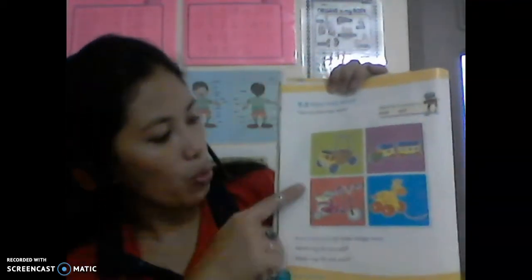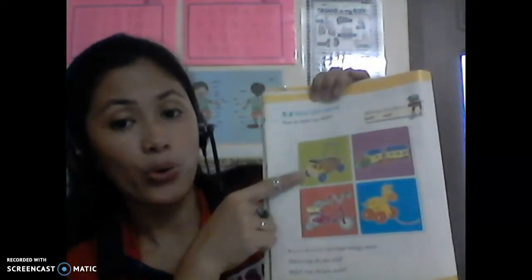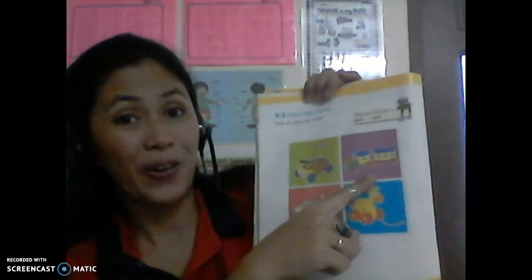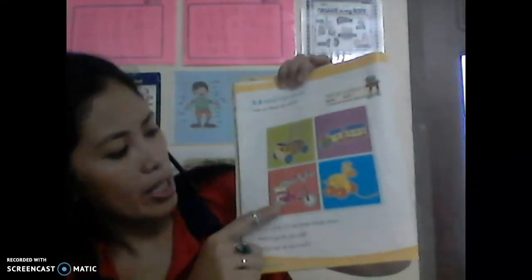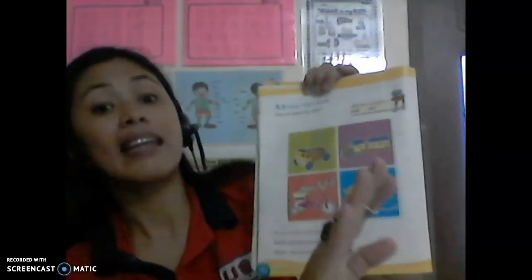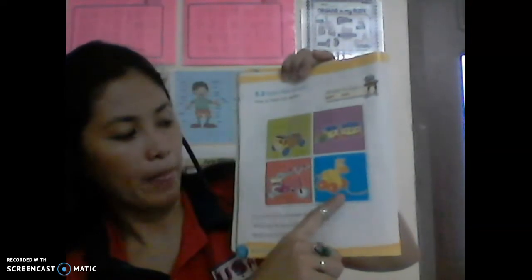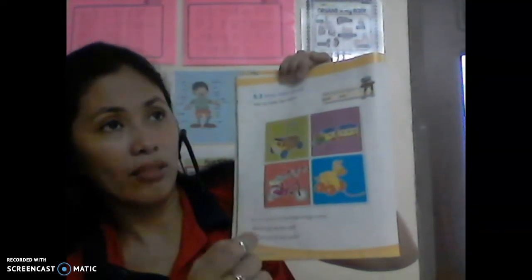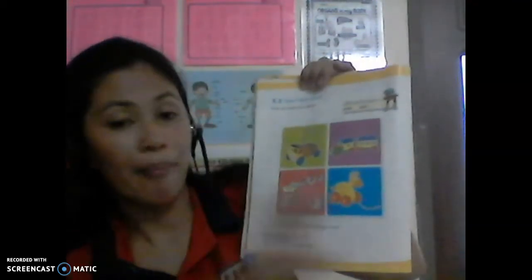So what do you think we can do with this? Can we push this one? Yes, we can push. Can we pull it? Yes, we can also pull this toy. How about this toy? Can we push it? Of course, yes. We can pull it? Yes, very nice. How about this bike? Can we push the bike? Yes. Can we pull the bike? Yes, we can. And how about this giraffe toy? There's a string on here, so it's easy to pull, right? And if you want to push it, you have to kneel down and push it, right?